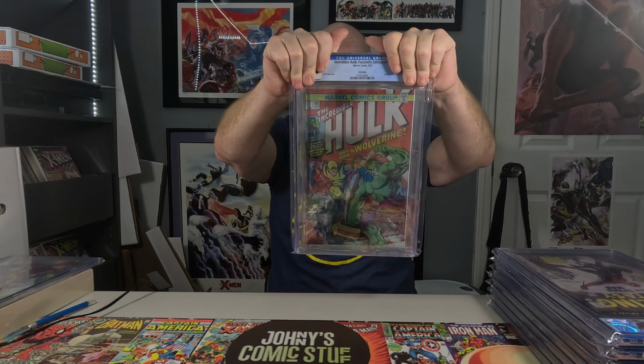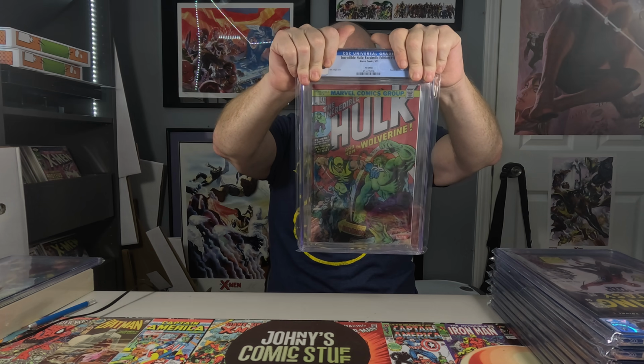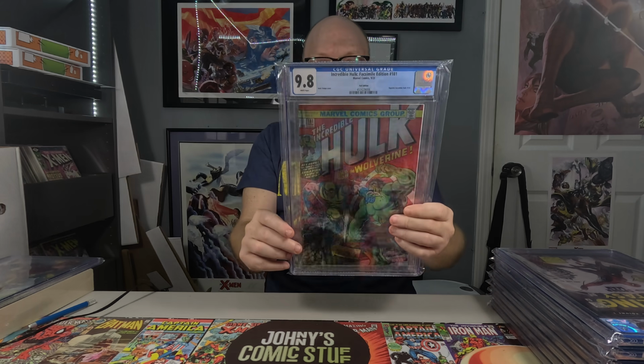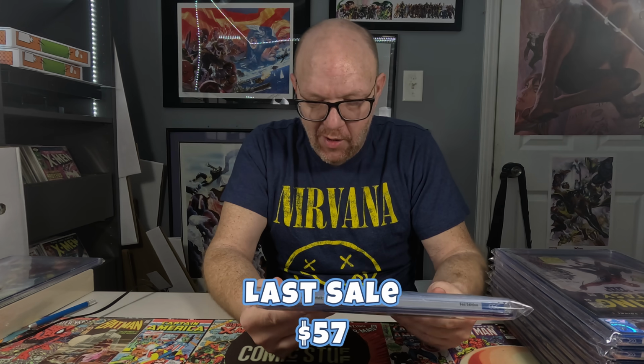All right, next up, Incredible Hulk 181. This is the facsimile cover, the foil edition. Lots of these been graded. I never understand why they don't get 9.9s and 10s. This one is a 9.8 white pages, but even this book, it's flawless. You know, the corners, there's no bindery tears. The corners are sharp. The staples are tight, and they give it a 9.8. I don't understand that.